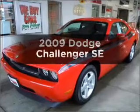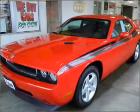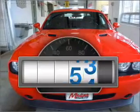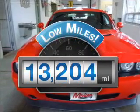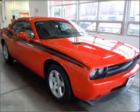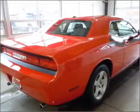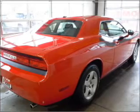Imagine yourself in this 2009 Dodge Challenger. Everything you need under one roof with this great vehicle. With low miles, this automobile will take you far and get you where you want to go. With a reliable six-cylinder engine connected to a smooth shifting automatic transmission, premium wheels give a more luxurious look.